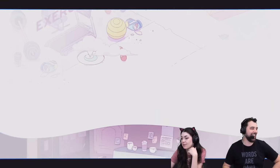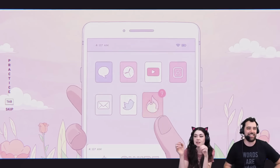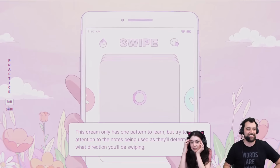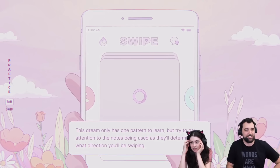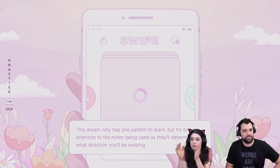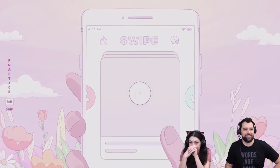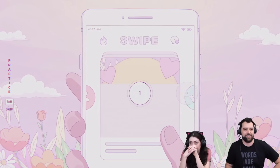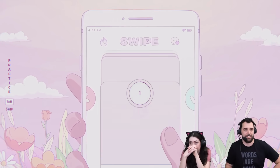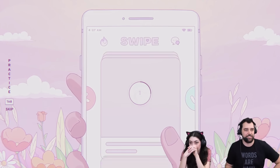Just got here. What's this game? It is called Melatonin. Oh, this is going to be like when we do the compilation of all of these, geez. This dream only has one pattern to learn, but try to pay attention to the notes being used to help determine what direction. So it's another notes one. What's the noises? I don't know, yeah.